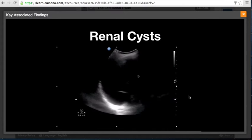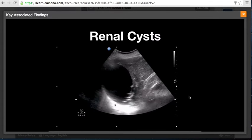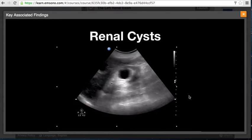Here's a patient that has a very large hepatic cyst. You can see the great degree of posterior enhancement, but there's also a renal cyst here. It's round, it's anechoic, and you can see the posterior enhancement behind it.